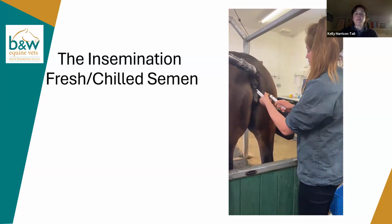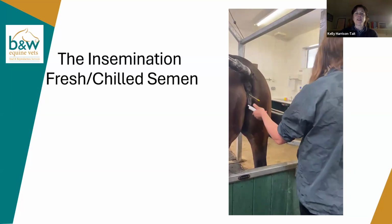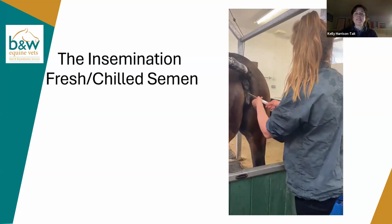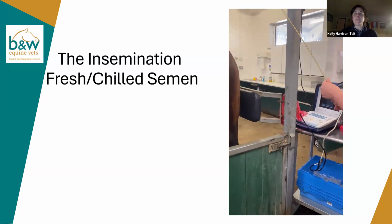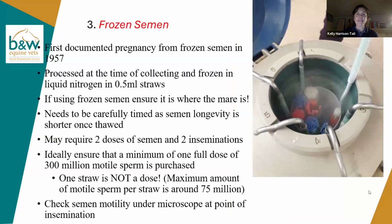Just getting the semen out of the box. In this case, it's two syringes of semen, and inserting it through the AI catheter. At the end, you push through a small amount of air, or in this case, I haven't, because I'm just collecting a small sample of a couple of mils, and I'll just check that under the microscope to be sure that I'm happy with the quality of it. So that just opens up, for anybody who hasn't seen insemination before, how it occurs. So you can see the mare was very relaxed with us for that.